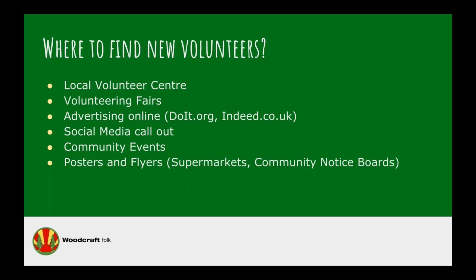Then, and we'll cover this a little bit more in the second half of tonight's webinar, is advertising online. So we've used sites like doit.org, which is all about volunteering, indeed.co.uk, where you can advertise jobs, but you can also advertise volunteer roles. And it really depends on who is looking at which sites locally. We've also had some success through other more sales sites like Gumtree, or local what's on listings as well. You can add some opportunities to those.